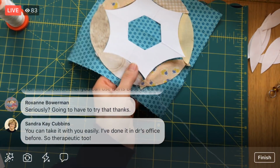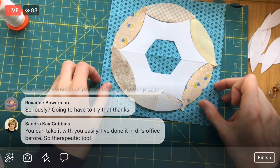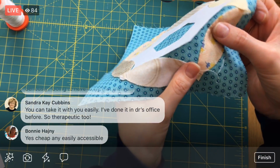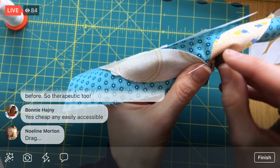You've brought your needle turn to the doctor's office before. Yeah, this would be the perfect thing. You can even fold it up and throw it in a bag. All right, we did the 3. That only took like 4 minutes to do that last one. We're for sure getting all this done.